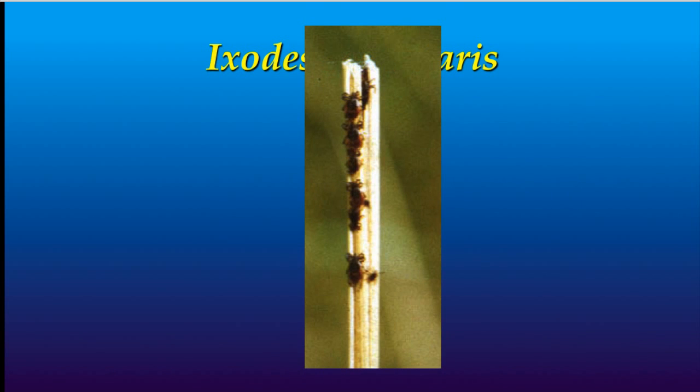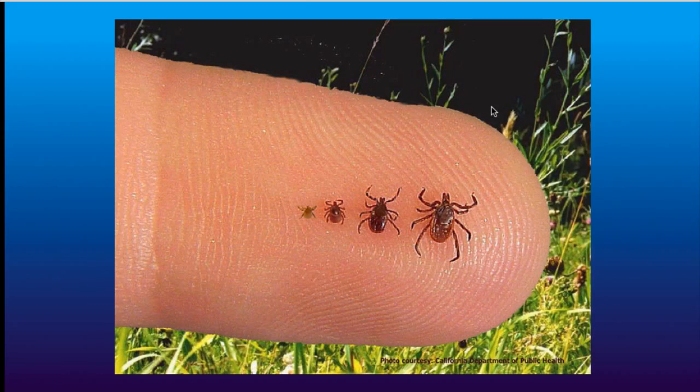So here you see they just kind of hang out on blades of grass and other brush, looking for someone to come by. And look at that, look at the size variance. Now, what you see there on the left is a nymph. Those are the little tiny guys. Now, at this time of year, they are really one of the things that you may find.